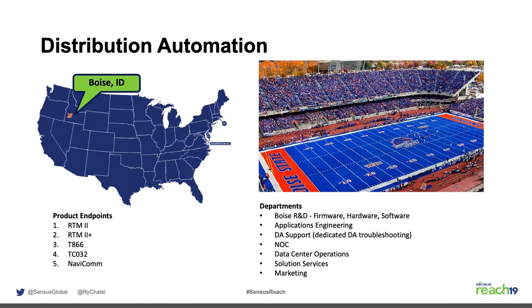We also have our separate Boise R&D firmware, software, hardware. So I'm going to show you today some of our software. It is not the R&I. It's a platform called Automation Control. So we'll talk a little bit about that and fundamentally why it's different and the purpose that it serves.